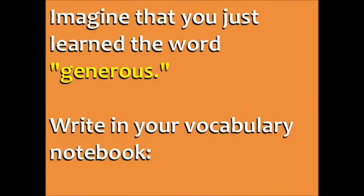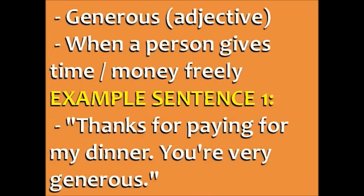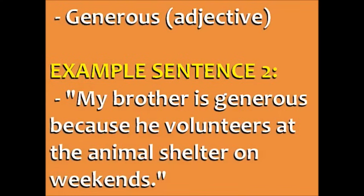Imagine you just learned the word generous. Write in your vocabulary notebook: Generous, adjective. Definition: when a person gives time or money freely. Example 1 from the article: Thanks for paying for my dinner. You're very generous. Example 2, my example: My brother is generous because he volunteers at the animal shelter on weekends.